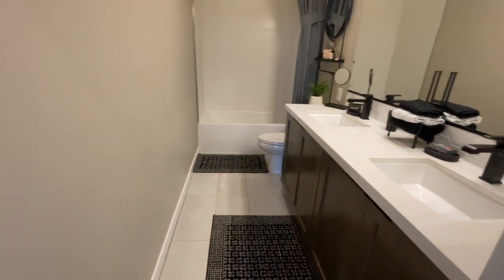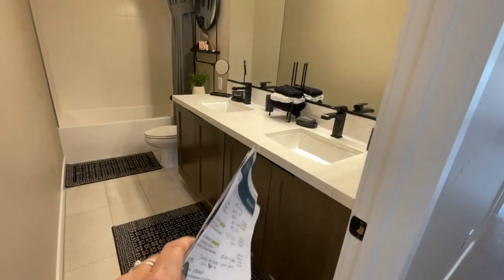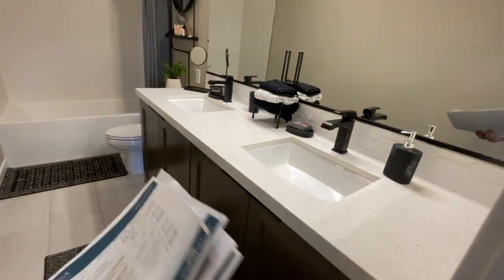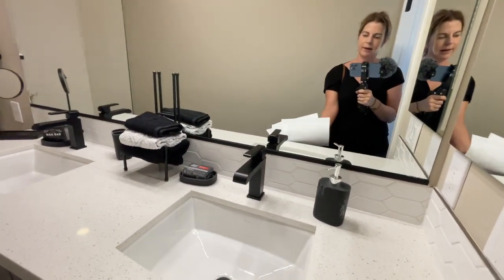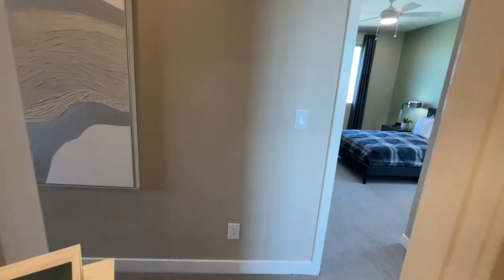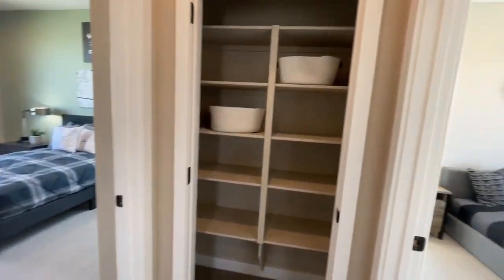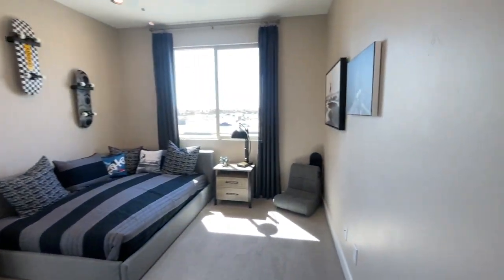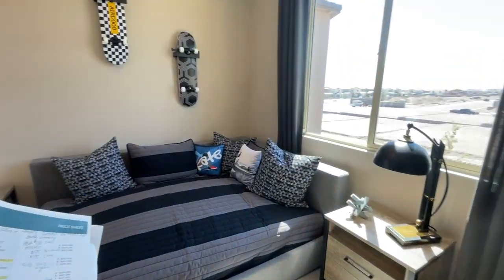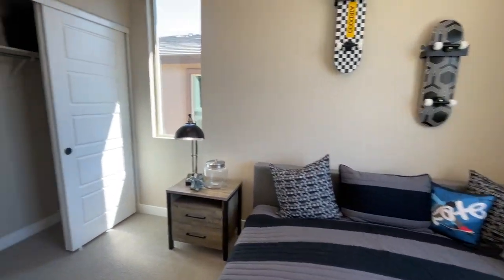So they stuck with the standard quartz countertops. These cabinets, I think, are an upgrade with these pulls. The black matte fixtures are an upgrade. This must be a style. I've seen a lot of this lately. Maybe for boys, this type of bed.